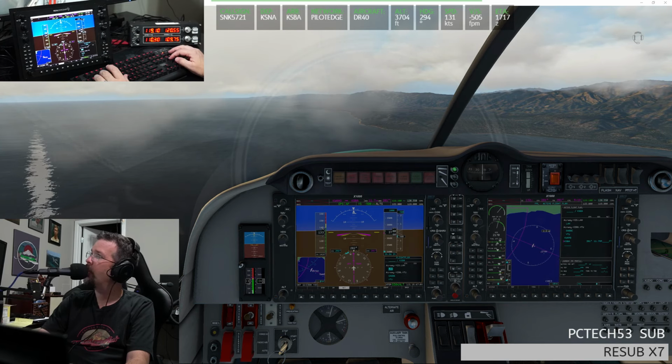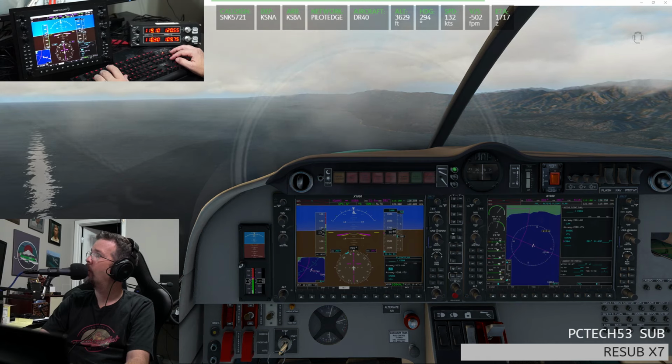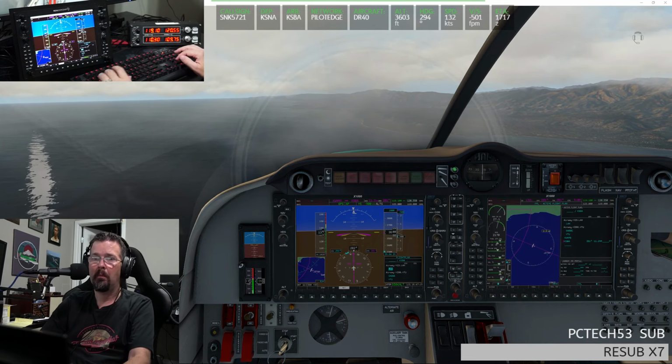I assume I'm just going to go, yeah, just like I'm headed toward 25 and then turn left base into 15 left. Okay.